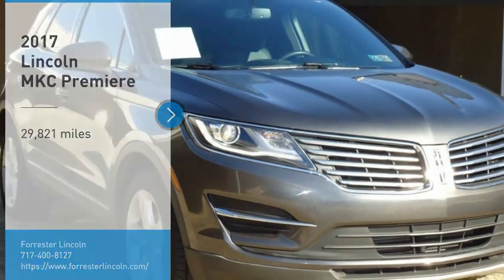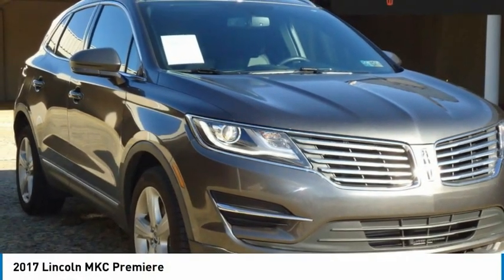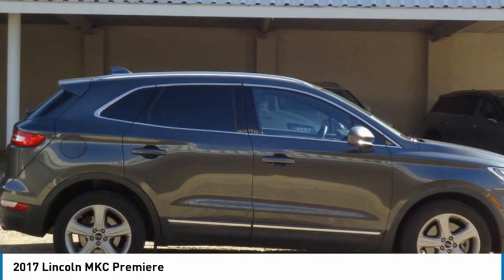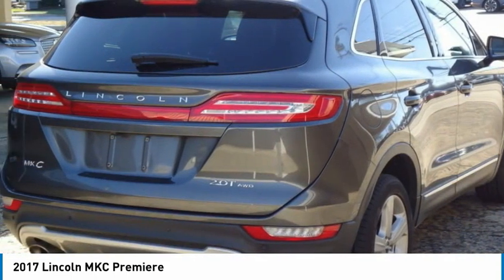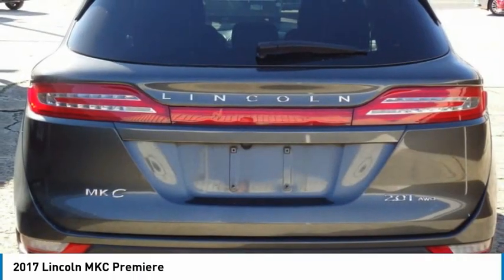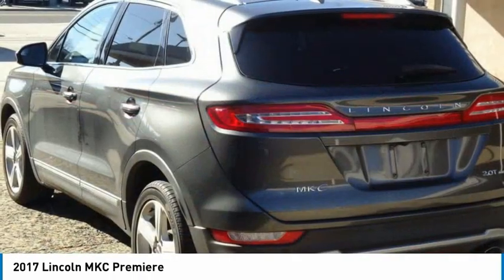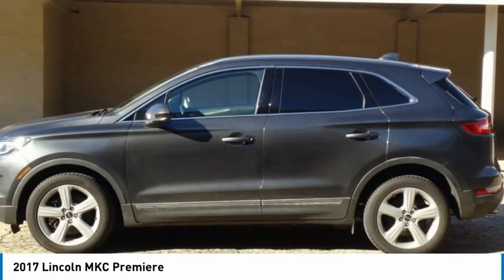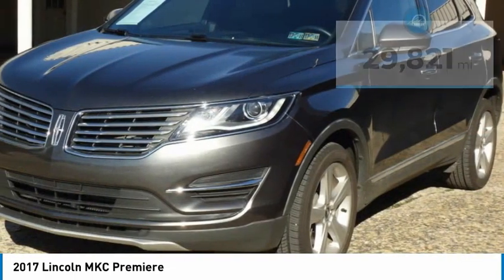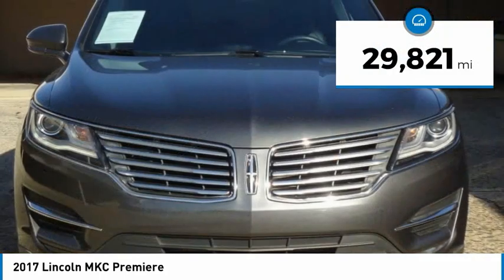Stop by and take a look at the 2017 MKC. The Lincoln MKC is a stylish and nimble-handling luxury crossover vehicle. With a long list of standard features, the MKC is sure to please. The exterior and interior offer a contemporary look that is sure to turn some heads. This vehicle has less than 30,000 miles.